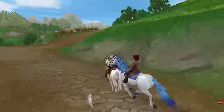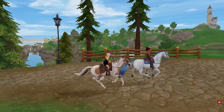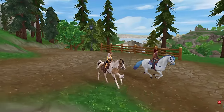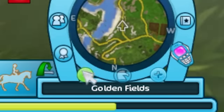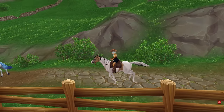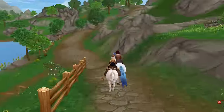Here we go. This is new, that they actually added in that you can ride along with the Soul Riders to the quest. I like this. Oh, and side note, you guys, I am really close to leveling up my player. If there's enough XP in this quest, I might be a level 23 by the end of this. Yes, exciting. We're here. Let's take the ferry.